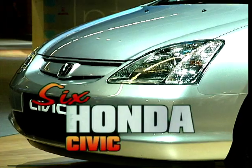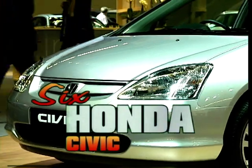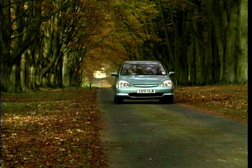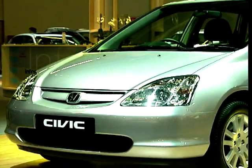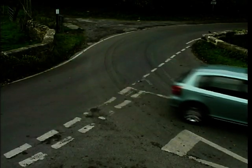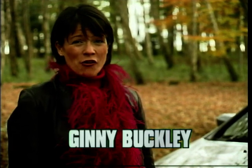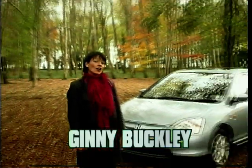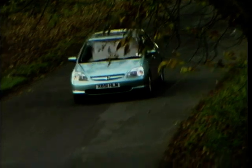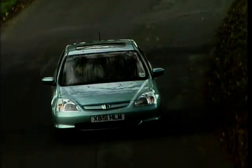At number 6 is the latest incarnation of the Honda Civic. The Civic is now on its 7th generation, and after selling a whopping 13.5 million of the last 6 models, why have Honda felt they need to update it? Well, it's just a bit boring, isn't it? No, not anymore. Honda are now aiming the Civic towards a younger market and have made changes accordingly.